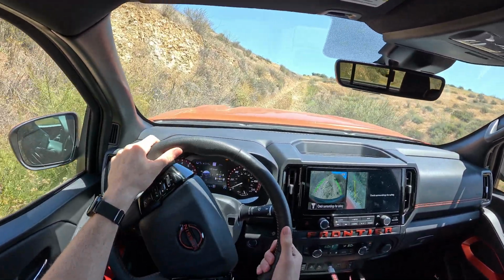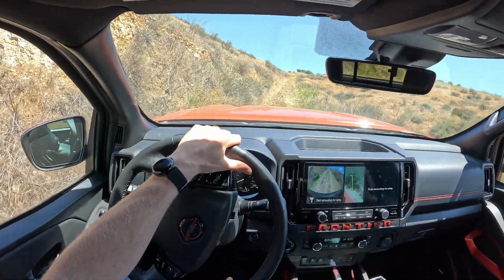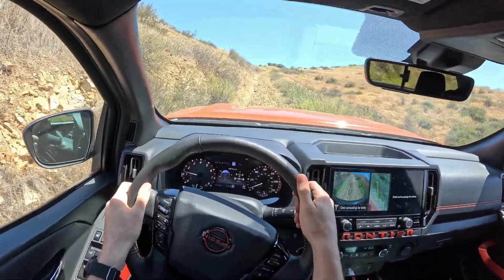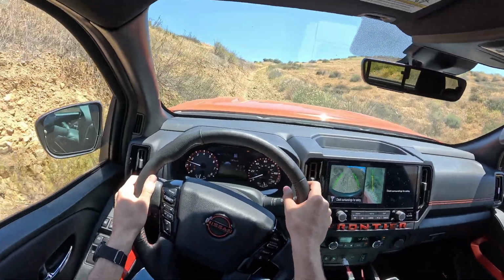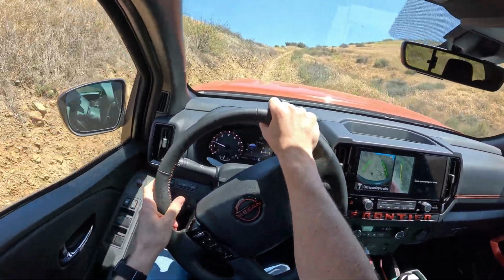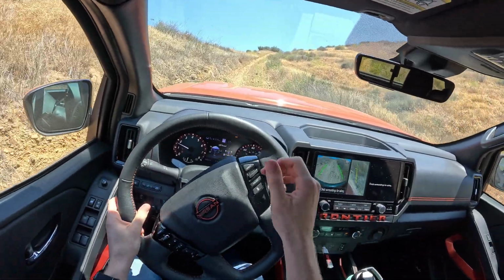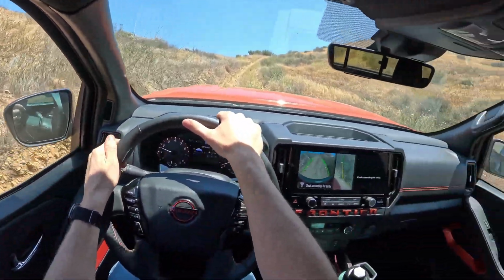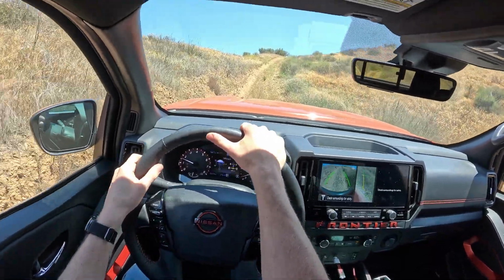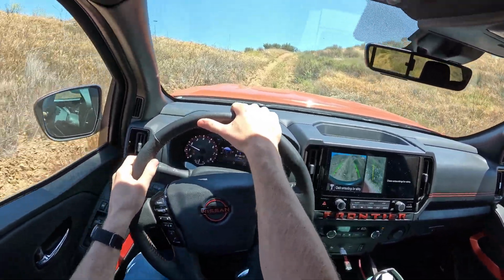I think we might be in the clear. I mean, we're not out of the woods, but I think we're gonna make it. Now, there will always be a small part of me who wishes we had tried going up that other section, but you gotta just know when to hold them and when to fold them, and it did not seem like a good idea to try going back up that.